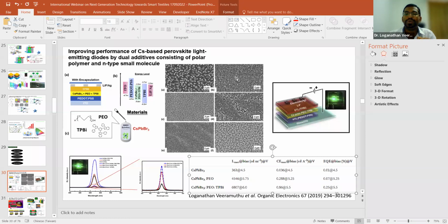When we tune our PEO ratio and TPBA ratio, we can control the morphology, which is going to give you a better light emission, which is shown in the inset. You can also see your PL emission and EL emission here. This is the performance we got in this project.